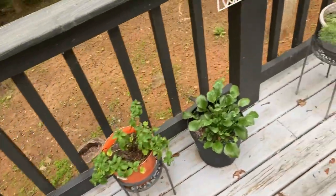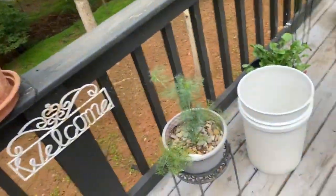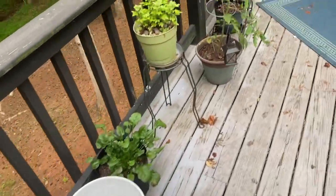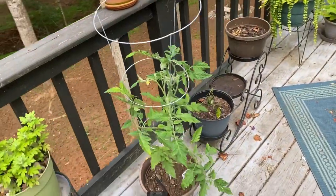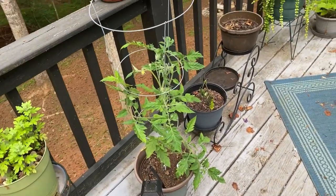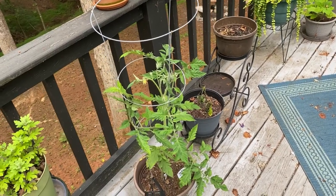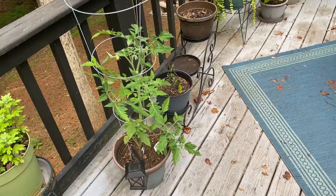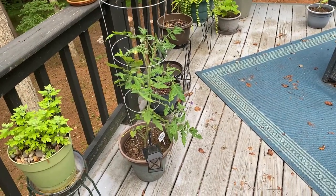And of course, I have my mints and my basil and my dill. All of those things are still doing well. It's been hot lately. I am in Virginia, and I garden in zone 7B. I don't know too much about that, but I am coming to learn it.